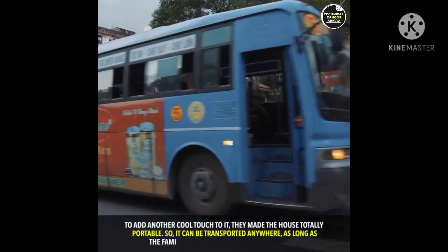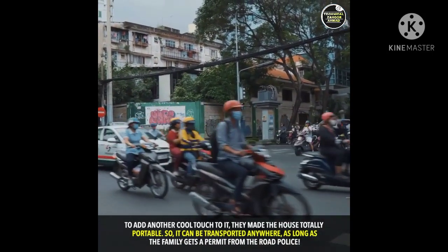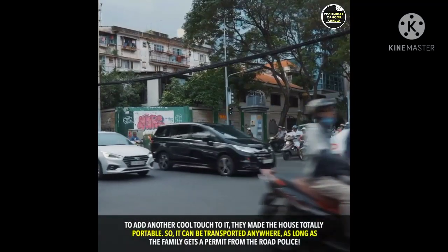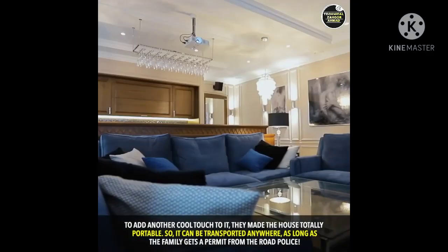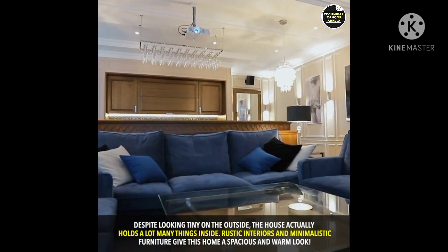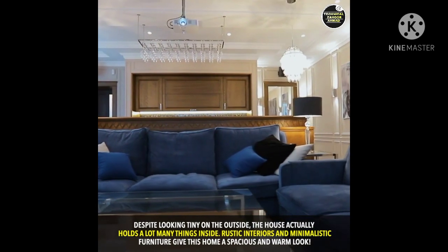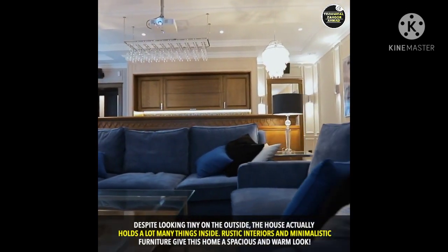To add another cool touch to it, they made the house totally portable. So, it can be transported anywhere, as long as the family gets a permit from the road police. Despite looking tiny on the outside, the house actually holds a lot of things inside. Rustic interiors and minimalistic furniture give this home a spacious and warm look.